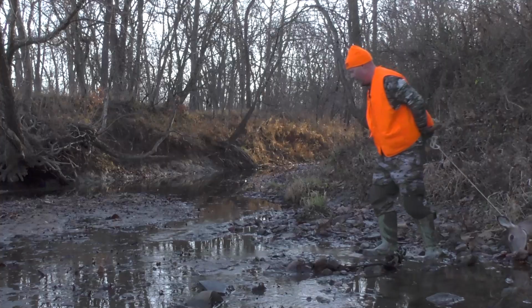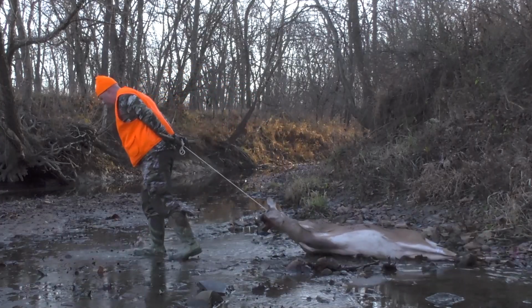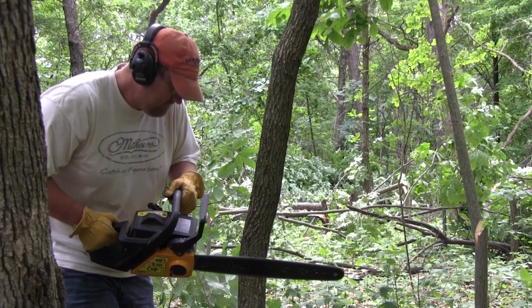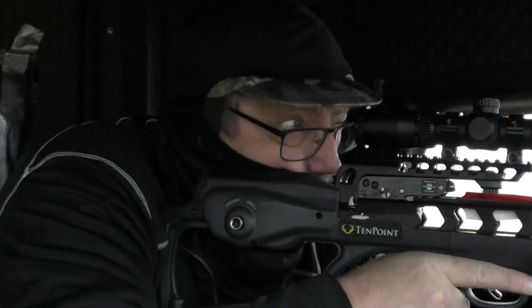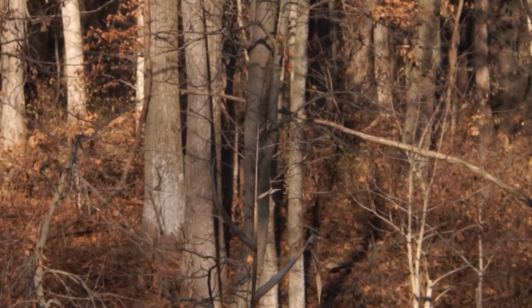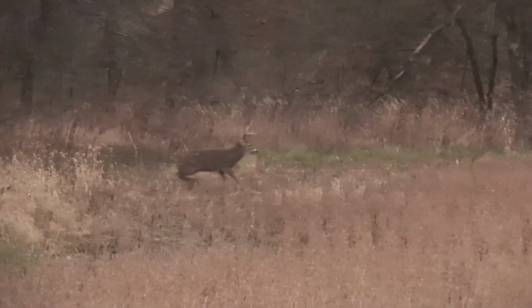Dan Schmidt hunts with Steve Bartilla every year in Brown County, Illinois. Steve works tirelessly throughout the year to ensure that he is doing everything he can for the landowner to produce the largest antlers possible. For Dan, this means a yearly hit list of bucks that have matured and reached their potential and need to be taken out of the herd.